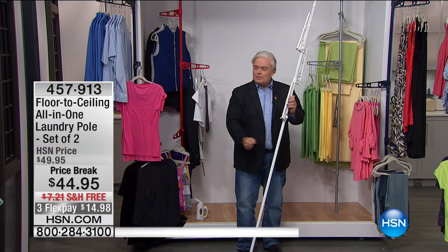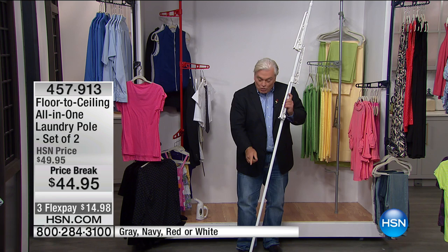Anywhere. You can put it in the middle of your living room. You can put it as a mudroom in the back, anywhere you want, as long as you have a floor. And if you have a ceiling, you have a solution. Take a look at the installation here. All you do is grab the laundry pole, pick a spot in the ceiling, pop it in there, and lock it down.